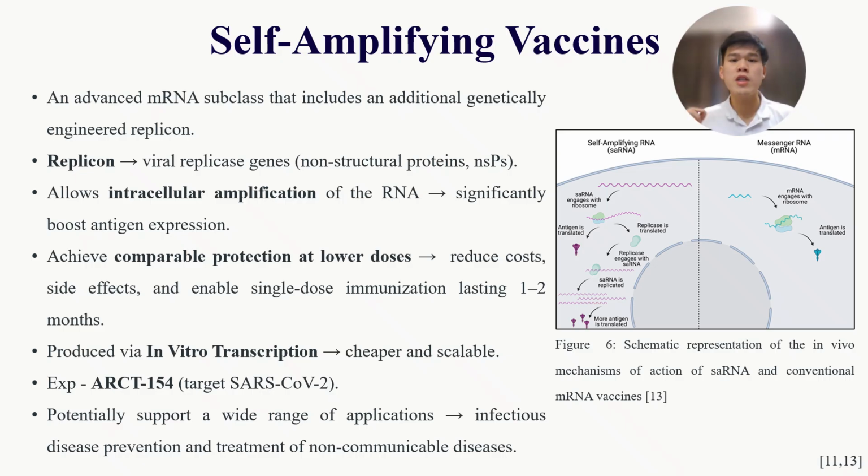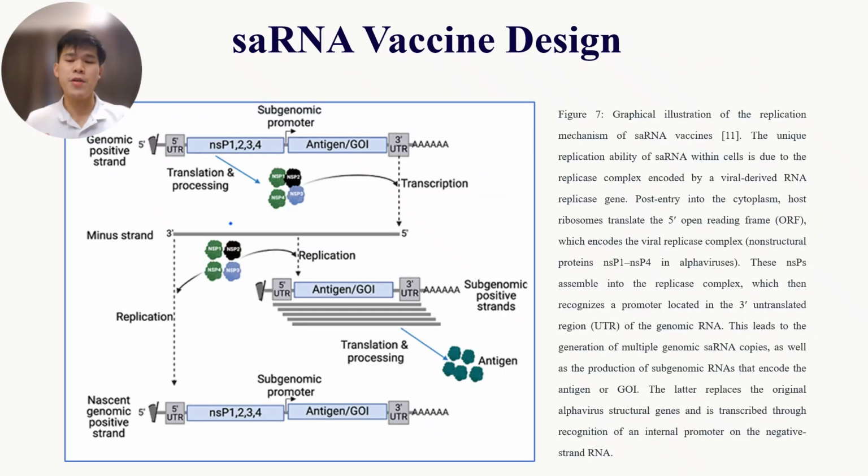This not only reduces the production cost and adverse effects, but also enables the possibility of single-dose immunization with protective effects lasting for months. Additionally, siRNA vaccines are produced via in vitro transcription, a relatively cheap and scalable process which makes them highly suitable for rapid development during outbreaks. A notable example is the ARCT-154 developed to combat SARS-CoV-2. Beyond infectious diseases, this platform holds immense potential for broader applications, including treatments for non-communicable diseases such as cancer. Figure 7 illustrates the mechanisms of siRNA vaccines.